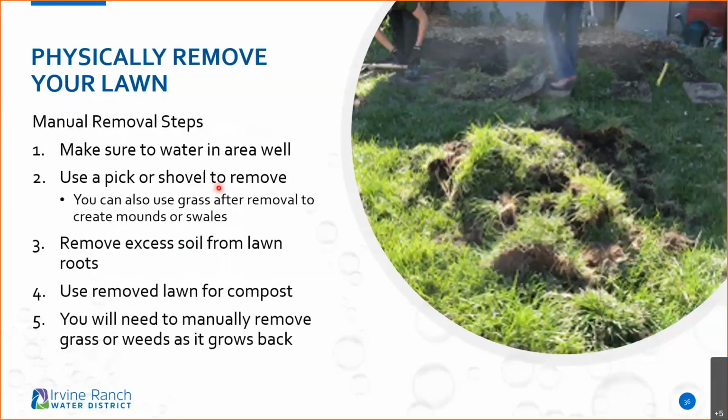So make sure to water the area well if you're thinking about removing it physically. Use a pick or shovel to remove. And once again, you can always use that grass or that soil to create mounds and little low areas. So we're just kind of grading the area. Later on, we're going to talk about some of the requirements for the turf removal program, if you are interested in that, some of the features that have to be incorporated into those areas where you are going to remove the grass.